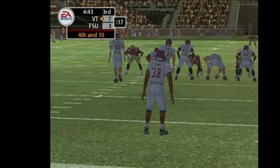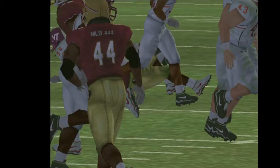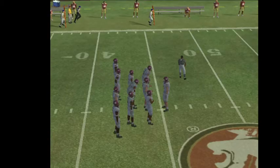The drive stalls, and they'll have to punt it away. Number 38 gets it off. Number 3 takes it to the 47. He's hit and got away. And now a slight break in the action as the offense comes out onto the field for their next possession. Excellent field position to start the drive.